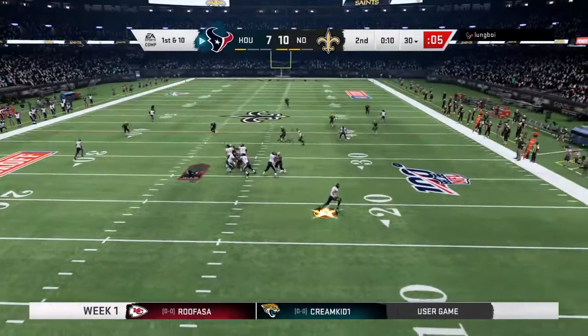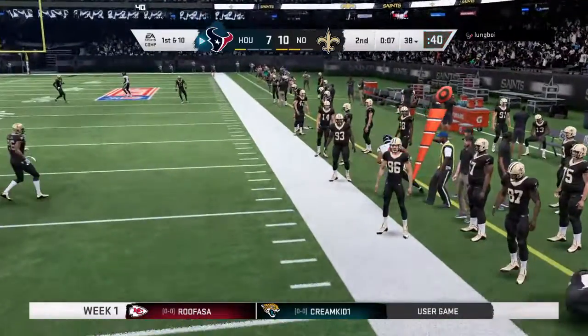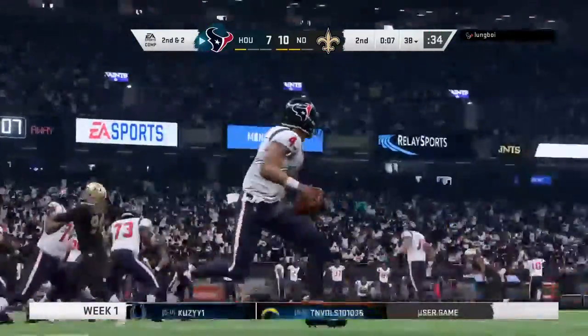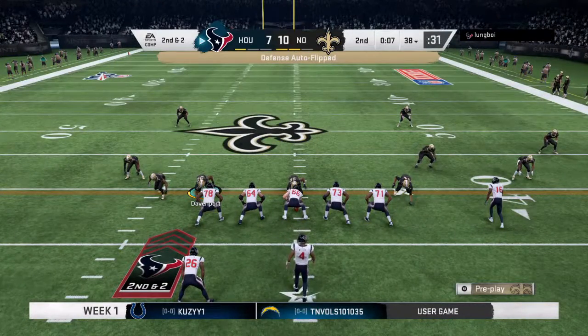Watson now. From the gun, he'll throw. Escaping the pressure right. And he gets this up across the 35 before he's out of bounds. He'll get 8 on the scramble there. It brings up 2nd and 2.